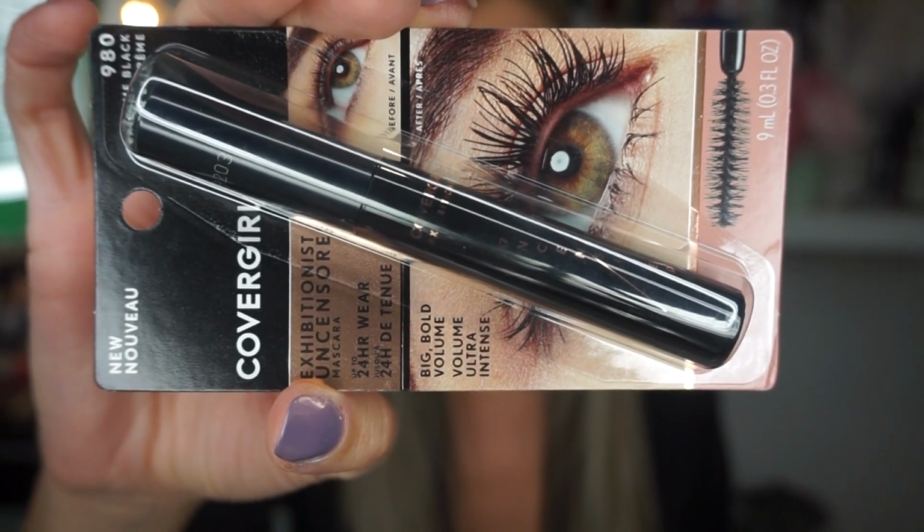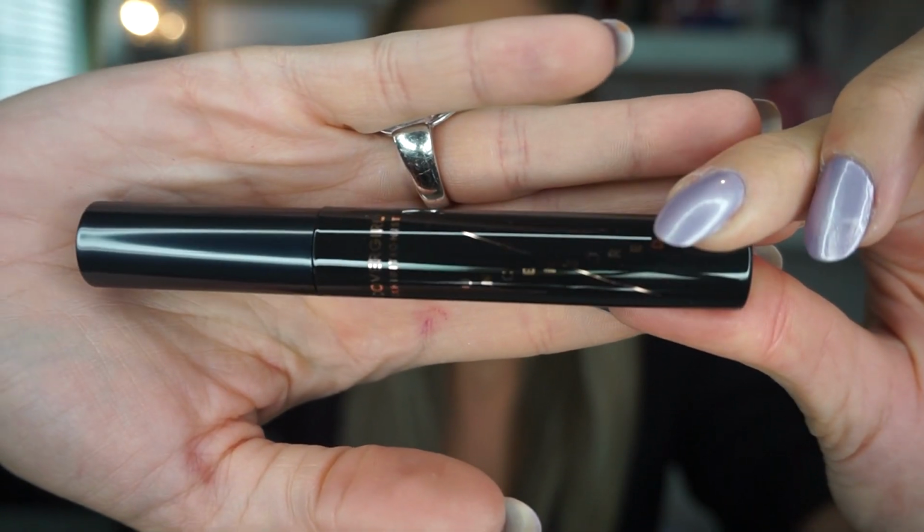So without further ado, let's get into the video. Let's talk about this new mascara and let's apply it. Let's go. Exhibitionist Uncensored Mascara. It's supposed to wear up to 24 hours and it's supposed to give you big bold volume. I'm a girl that likes a little bit of volume, a little bit of length, so let's see how this performs on my lashes.